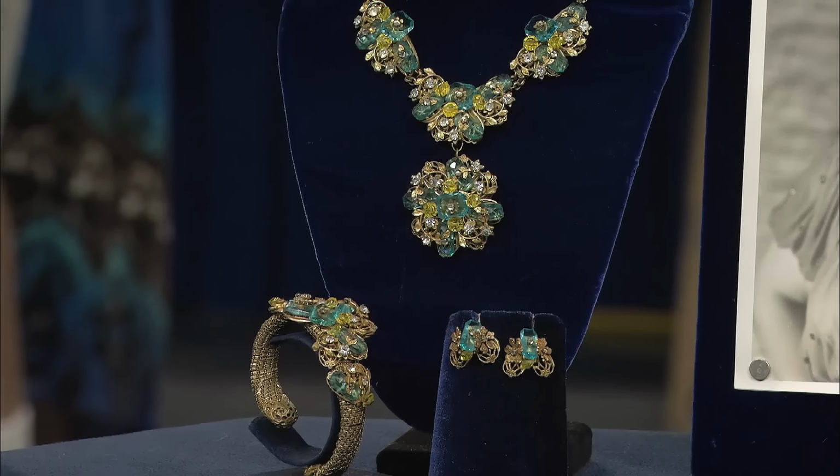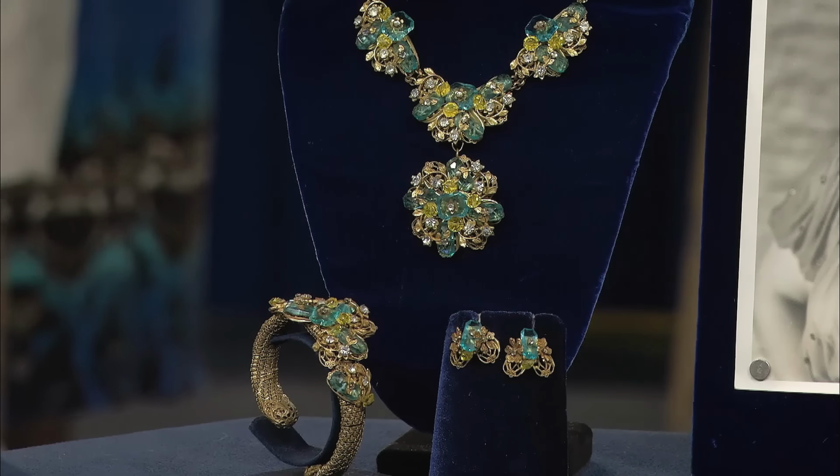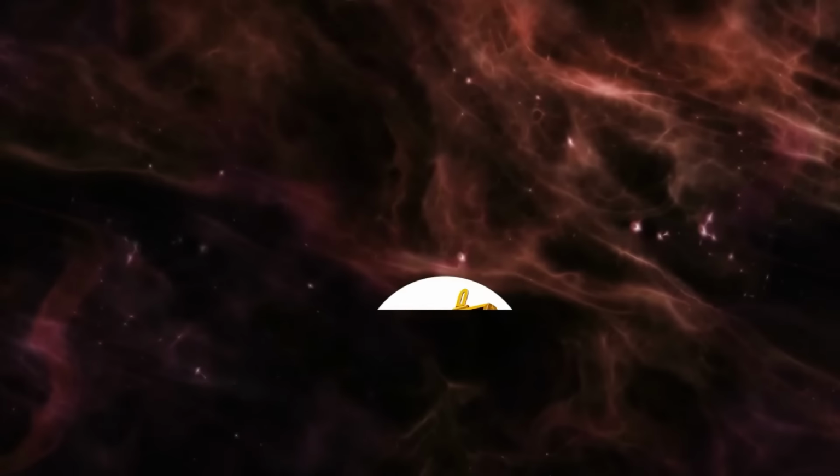In today's market, if this set is confirmed as a Haskell creation, it could go up to $2,000 for the set. Oh my gosh, for costume jewelry, but I know it's beautiful. I love it. Very lucky. Oh my gosh. Oh, my dad is smiling somewhere.